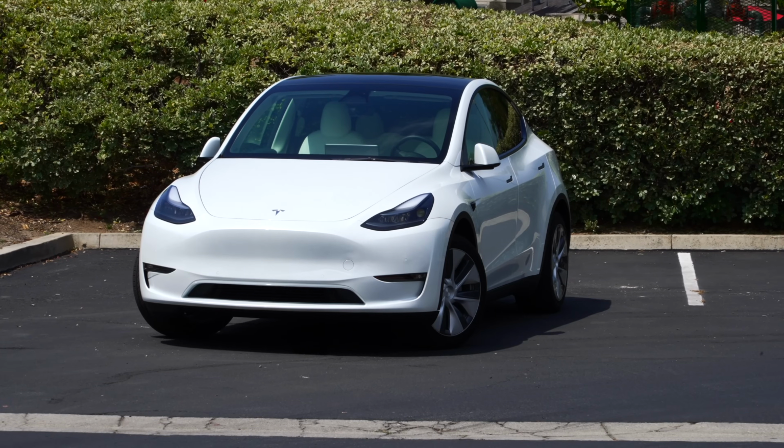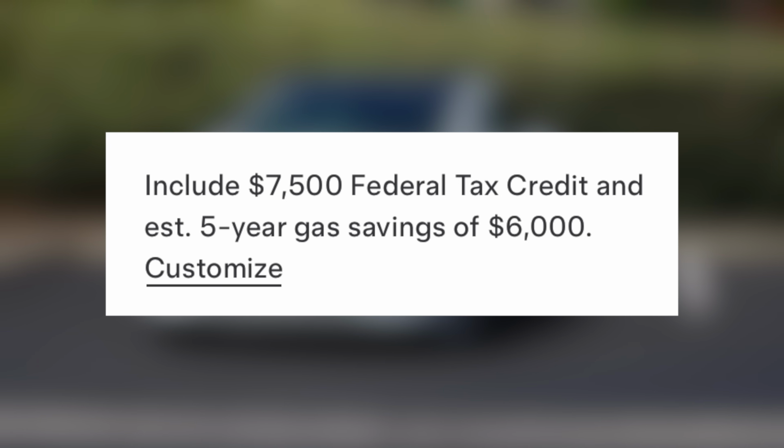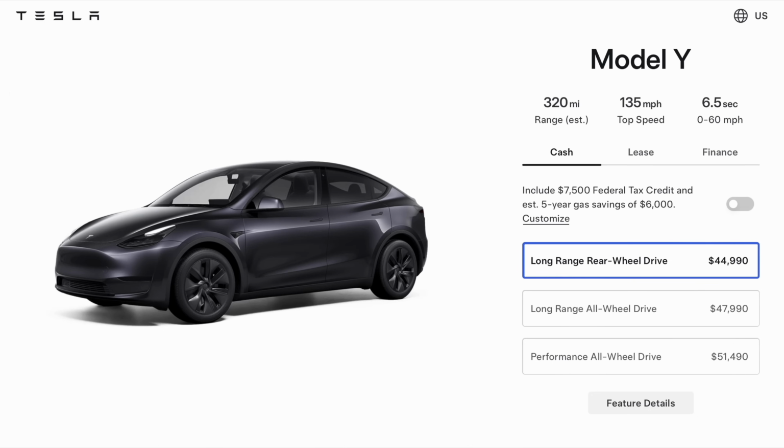As a quick overview, the Tesla Model Y now starts at $44,990 prior to any incentives. An important note there is that all trims qualify for the $7,500 tax credit if you qualify, and it comes off at the point of sale. Tesla actually recently introduced this new model, and it's a long-range rear-wheel drive model.